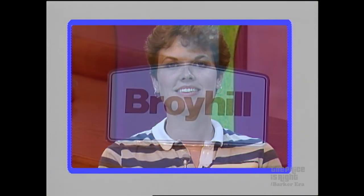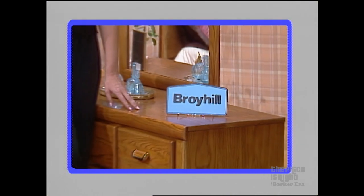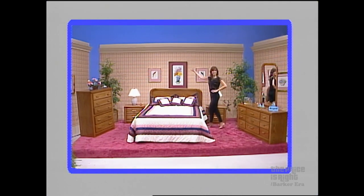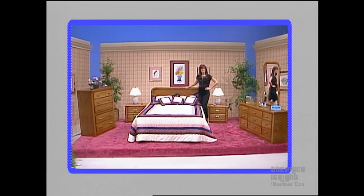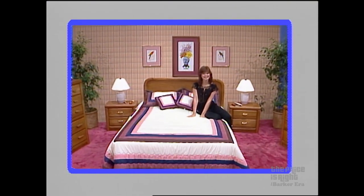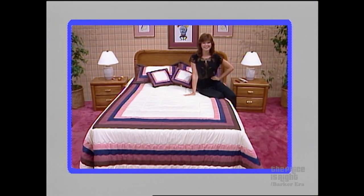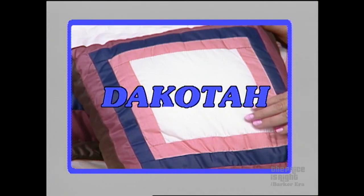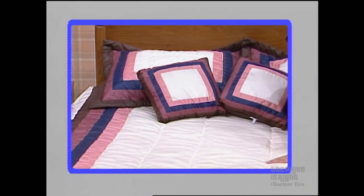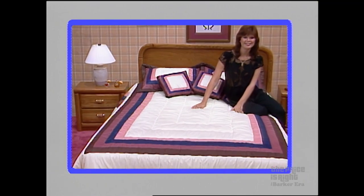You can brighten your bedroom with this 6-piece contemporary ensemble. The casual contemporary styling blends beautifully with natural oak solids and oak veneers, lovely with any decor, by Broyhill. And for a decorator's look, this bedding ensemble: a fashionable Dakota bedroom ensemble, beautiful bedspread, pillows, shams, and decorative pillows, designed in contemporary applique graphics, uniquely Dakota.